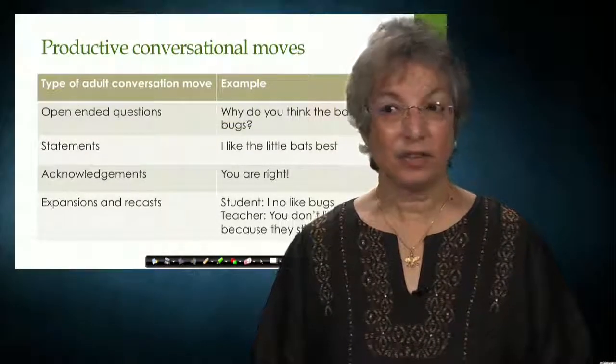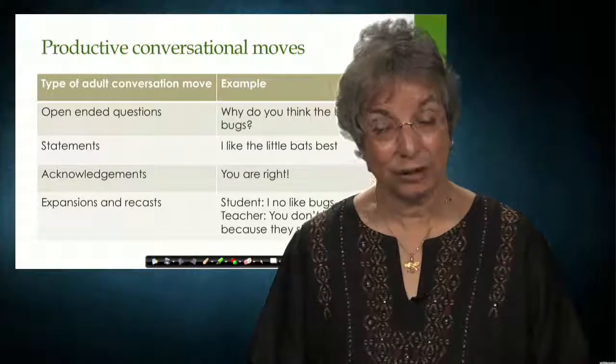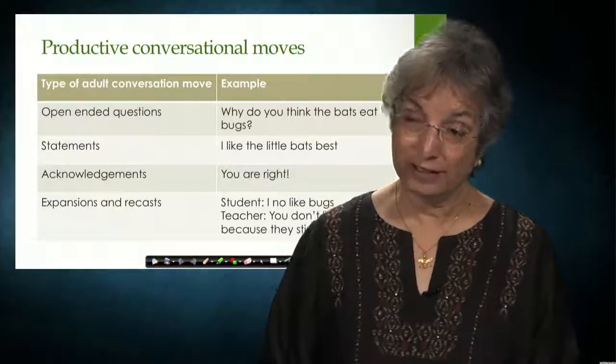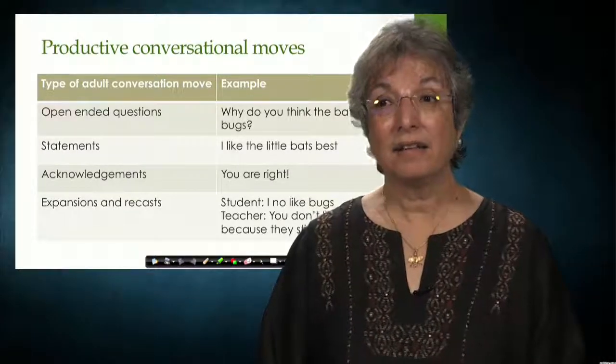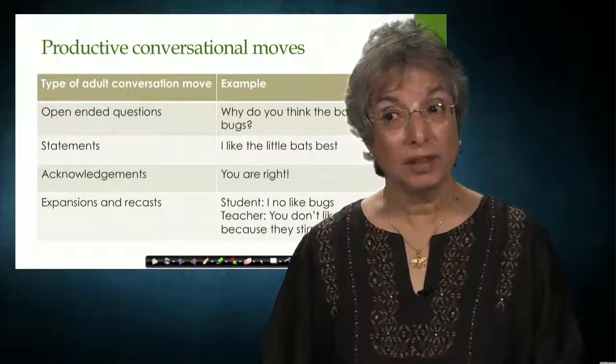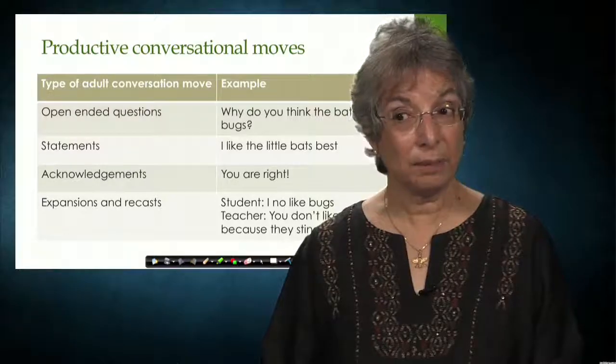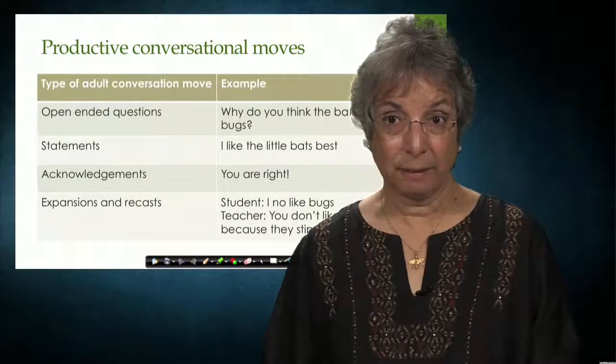And what this does for the child, again, is tell them that you, as a teacher, are really listening to them. So that encourages them to talk more. And then you can bring in opportunities to use some of the new words so that the children get exposed to them more, and they also have an opportunity to use it themselves.